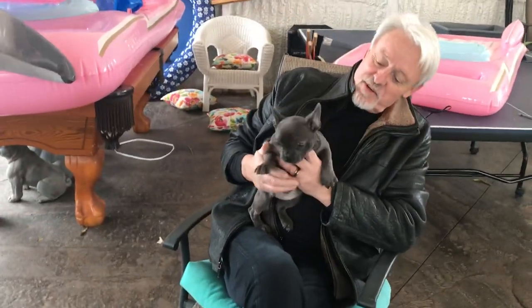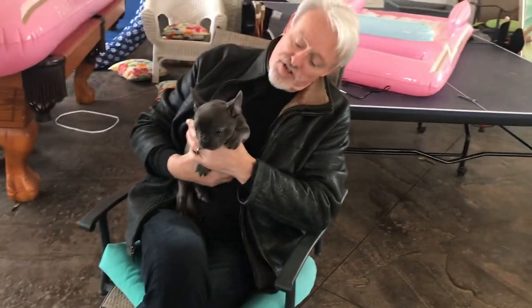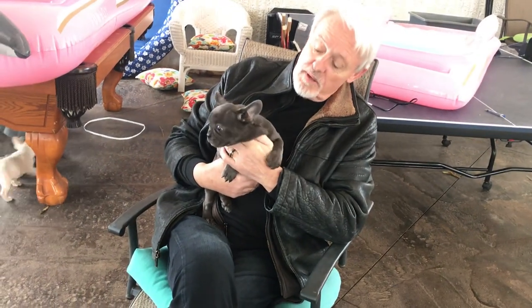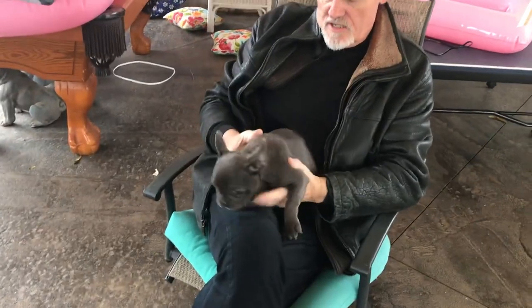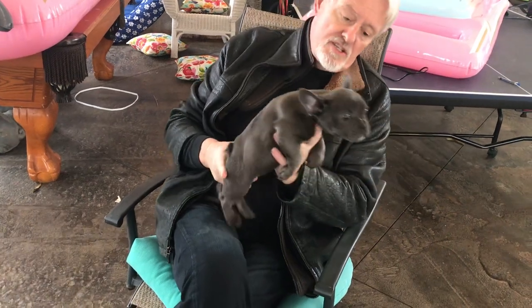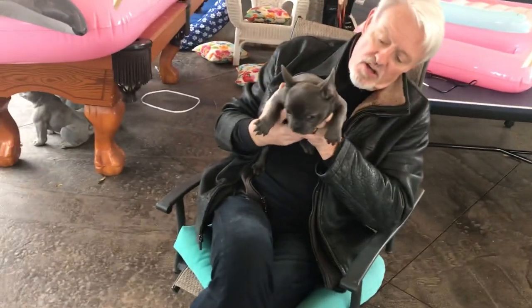This is Dolce. So she's a blue. She's a blue that carries cream and carries chocolate. And she is double A, so she's got this deep, deep, deep, solid blue coat. And I love her structure. Little bitty tail, just like you'd like to see. Nice chest on her. She's got nice ear set. They are not crazy big ears. I like her ears a lot.